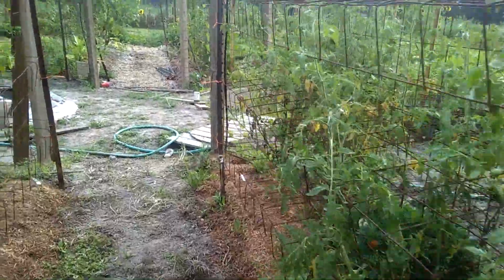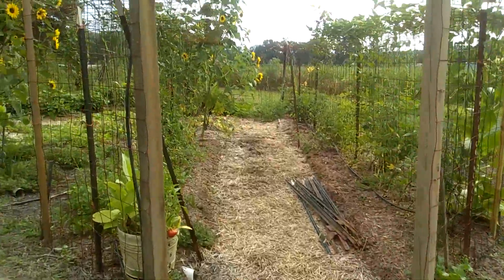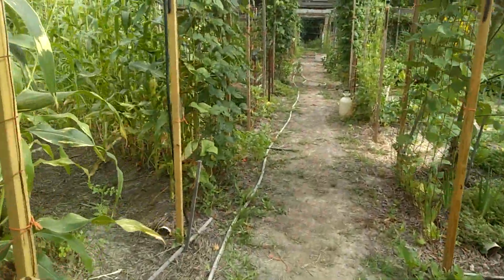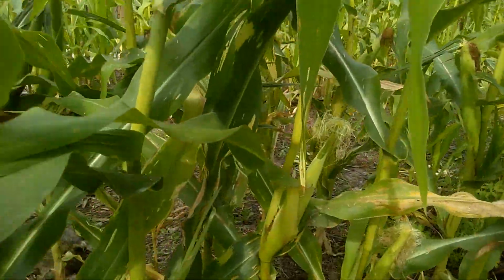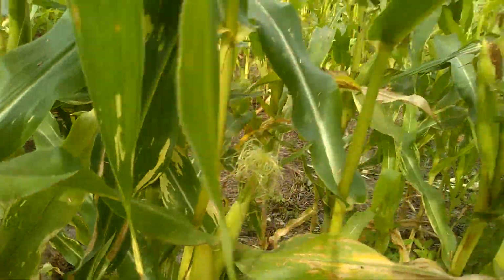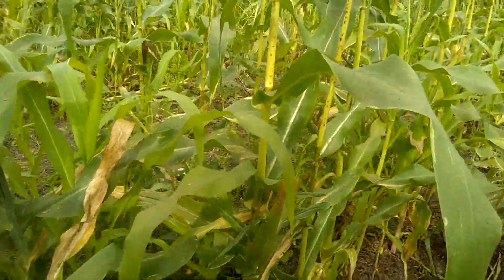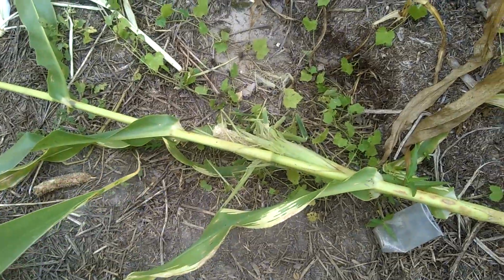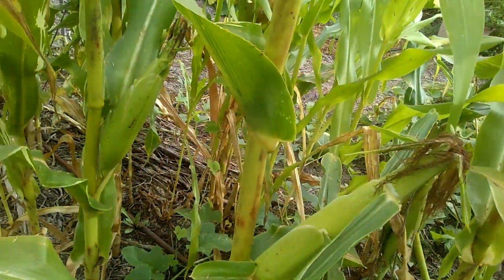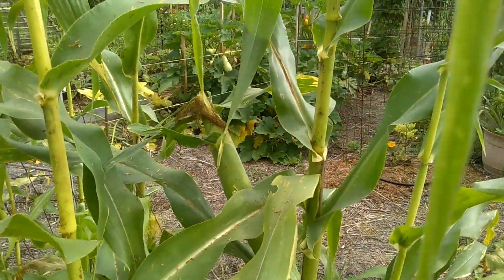Just got buzzed by some, can't think this morning, I just woke up, hummingbirds. Small ears on some. Kind of a good thing. The coons, of course, have taken down and eaten the larger ones. There is a larger ear.